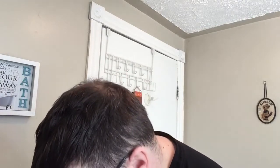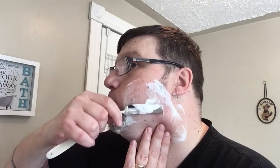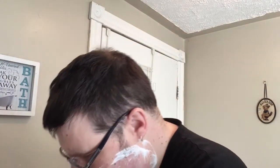Full props to this soap. It is nice and slick, I will tell you that. This razor is gliding incredibly well, as you can see. Especially for this pass because this is against the grain, nice shallow angle. And no pressure on the razor, just let the razor glide on that soap. And there we have it for the straight razor portion.